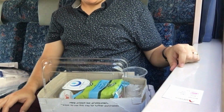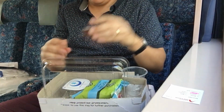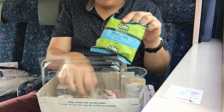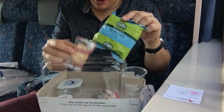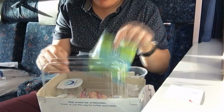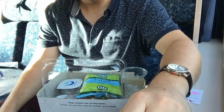So what might you get in this pack? Well, you don't get a head, but you get some tomato chutney, aforementioned water, popcorn, crackers, must be for the chutney, and basic peanuts and biscuits. It does look a little bit cobbled together, but I'm sure it'll be tasty enough.